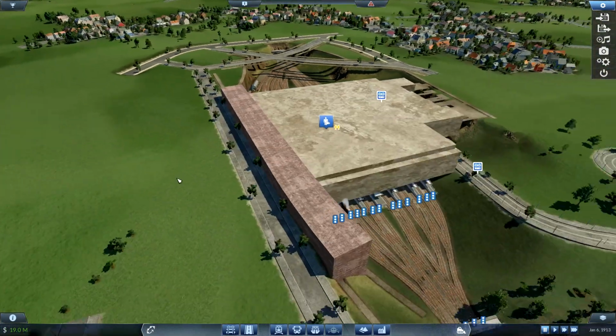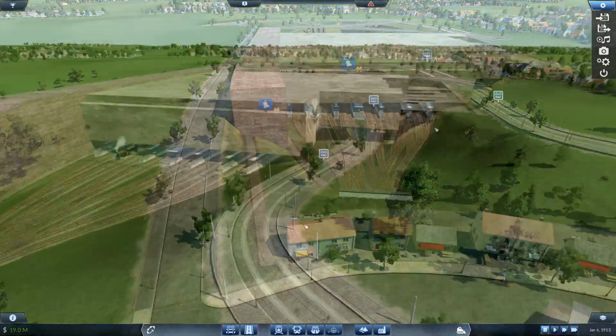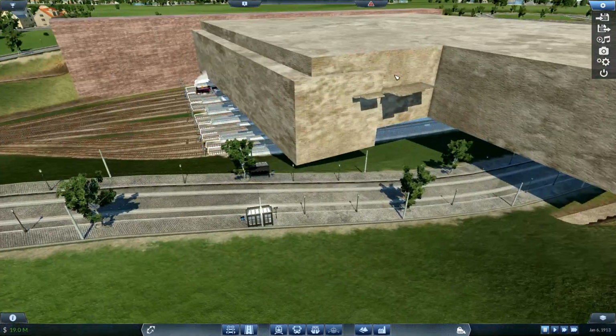I mean, we've got the hardest bit done, which was trying to get everything across so that we had a platform to work from. This will all be tidied up.